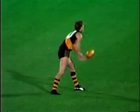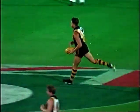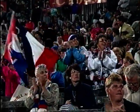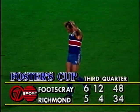Oh, that's beautifully played there by Greg Hamilton. Across the ground he goes. Pym. Wider to Ryan. And there's the siren for three-quarter time here at VFL Park. A low-scoring quarter. And at three-quarter time, Footscray 6 goals 12, 48. Richmond 5 goals 4, 34.